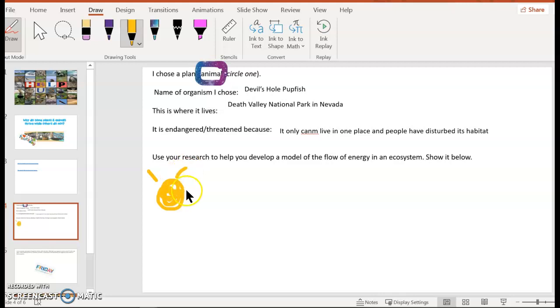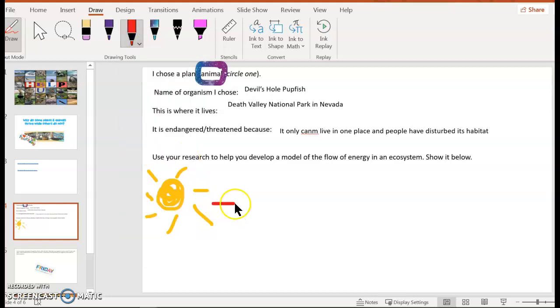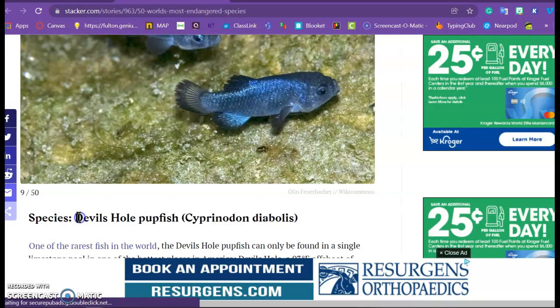Apologize for my screen. My screen doesn't like it when I draw. So I'm going to have my sun. And then the devil's hole pupfish, let's see. We need a producer here. So I need something that maybe, we'll have to see what the devil's hole pupfish eats. I'm not sure what it eats.